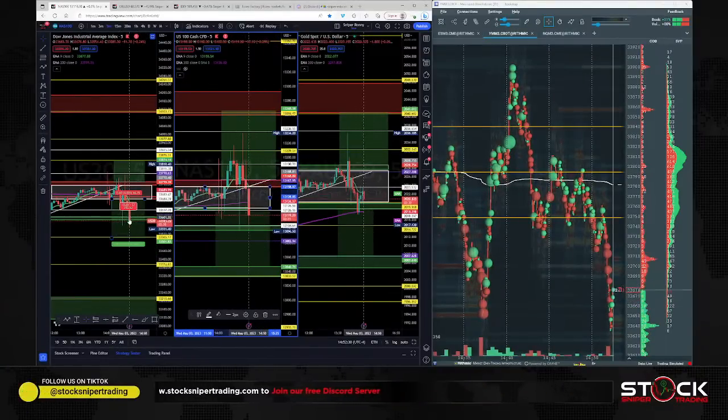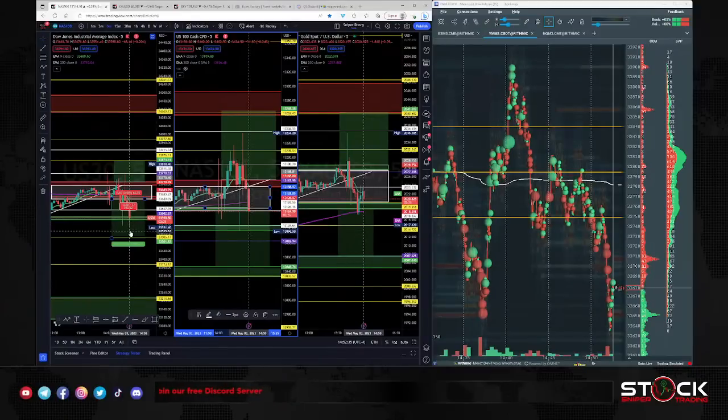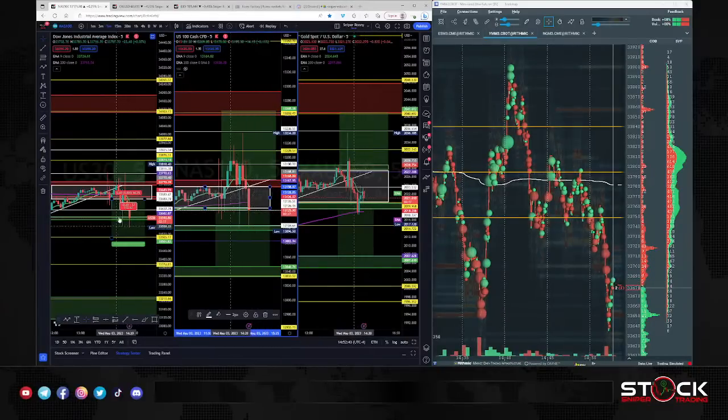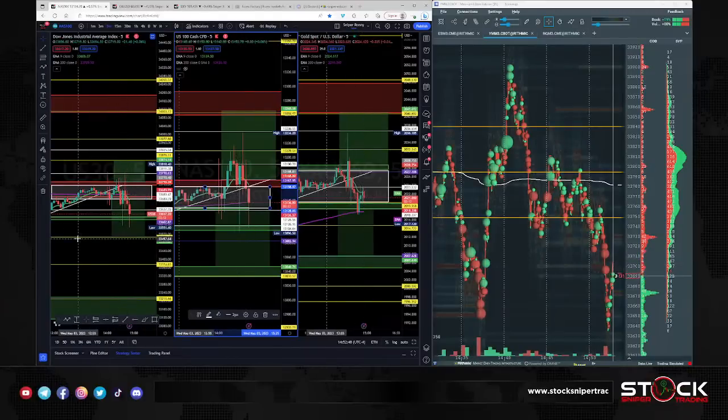If this continues to close below this green box, coming down with that volume, closing below there, it might retest and then drop down to this daily, 33,500. Might come down to the next daily down there. Maybe in power hour we get a big push down to the downside. But there are always going to be these pullbacks.